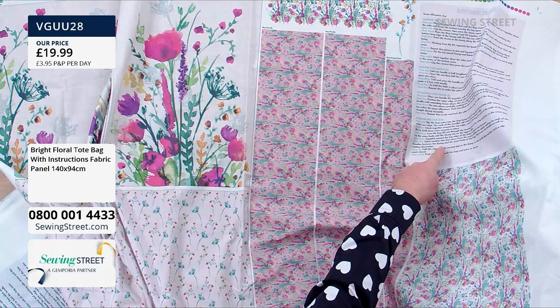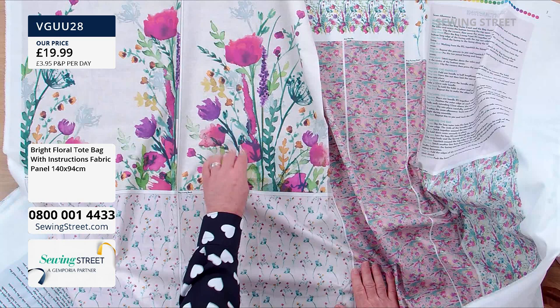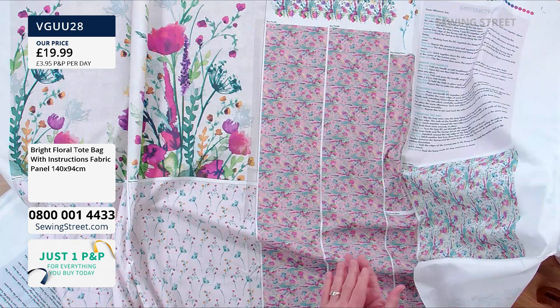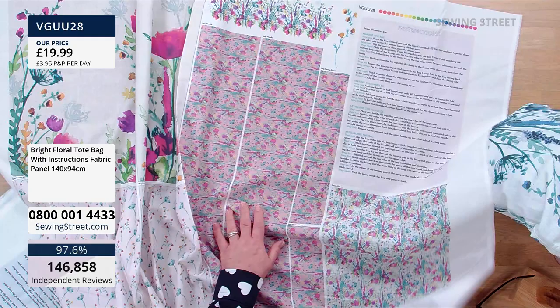£19.99. Now, I'd be tempted to use that as the front of my bag and that as the back of my bag, and then make another bag out of that and find something in my stash to line it with. But then you'd only have enough facing and straps for one. Or you could do straps on either side. So you'd use your stash on one side and your strap. Anyway, here's me waffling on. You could use the instructions if you want, Elliot, as your lining. I don't think that's big enough for your lining though.